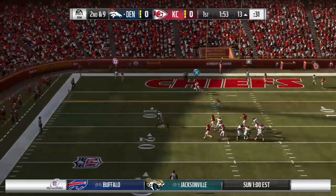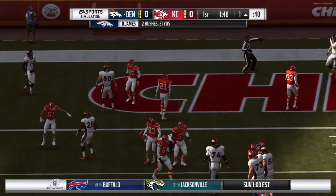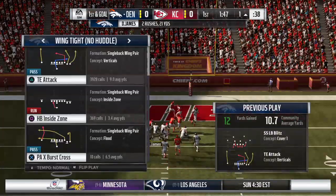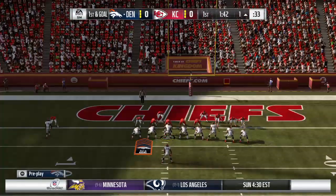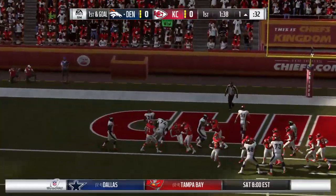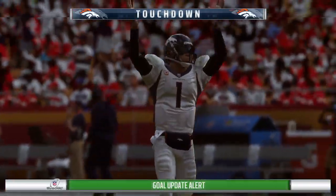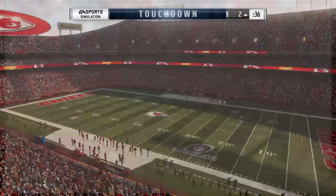What makes a good run blitz a good run blitz? The ability to stay on task, to follow up your assignment, go to the gap you're supposed to cover, and not be deterred by anything else. A nifty bit of scrambling there. 12 yards, 1st down. They'll run here with Freeman. And he will take it in for a Bronco touchdown. Royce Freeman.